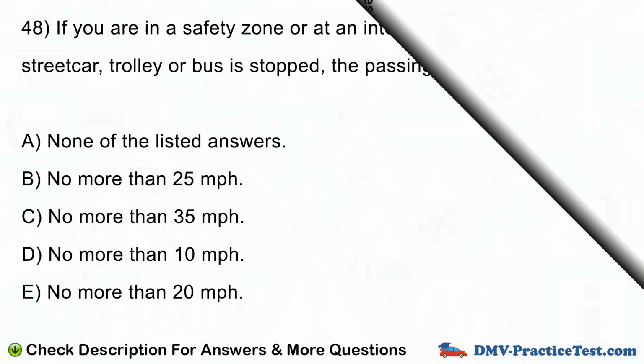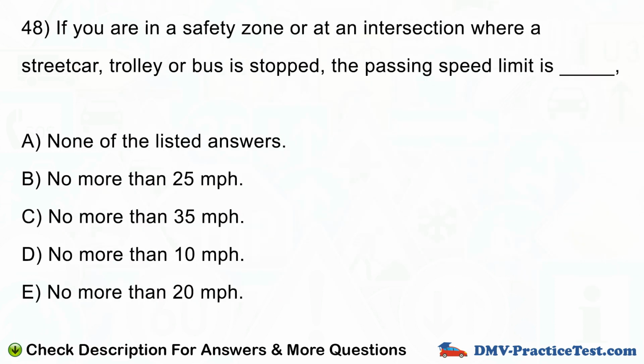Question number 48. If you are in a safety zone or at an intersection where a streetcar, trolley or bus is stopped, the passing speed limit is blank. A. None of the listed answers. B. No more than 25 miles per hour. C. No more than 35 miles per hour. D. No more than 10 miles per hour. E. No more than 20 miles per hour.